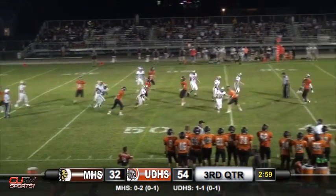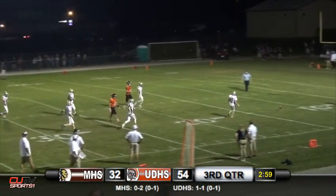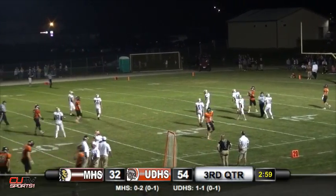Here's the punt from Logan Troutman as it will bounce down around the 10-yard line for the Trojans and be stopped at the 11.